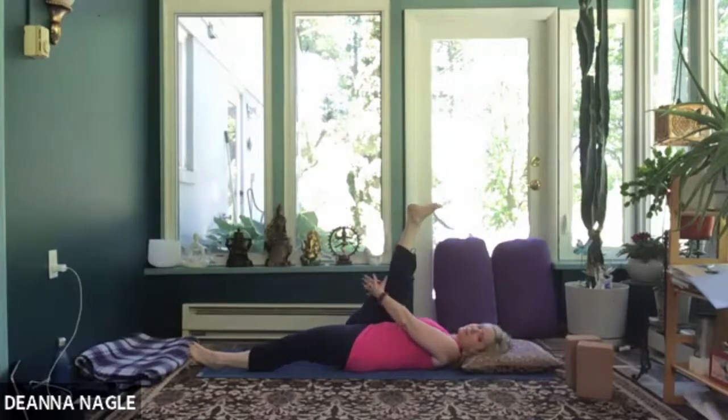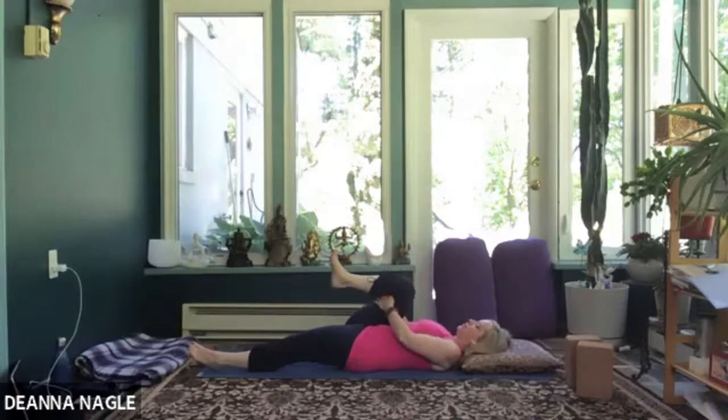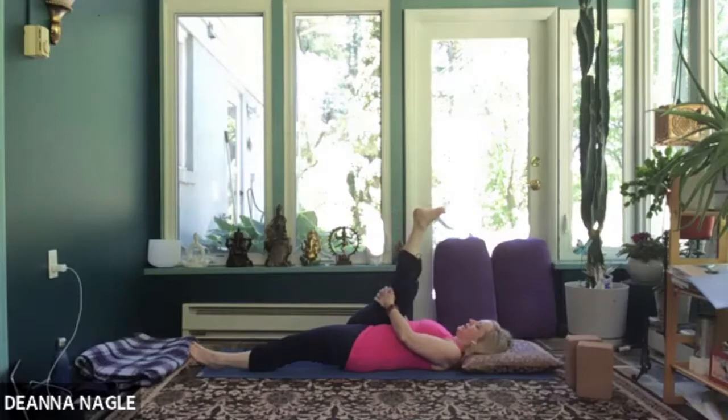So we're getting into the back of the body here, the back chain of our fascia. One more time. As you exhale, knee pulls closer to the chest. And then as you inhale, try to straighten the leg any amount. Now hold it there wherever you landed with your leg as straight as it'll be.